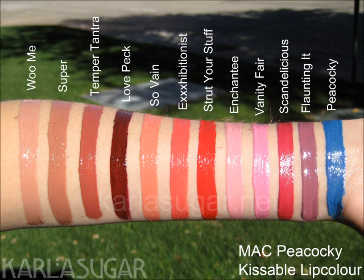Temper Tantra is rosewood. Love Peck is burgundy brown. So Vain is light peach. Exhibitionist is a hot coral pink. Strut Your Stuff is bright warm red. Enchanté is pale cool pink. Vanity Fair is medium pink, it's even cooler.